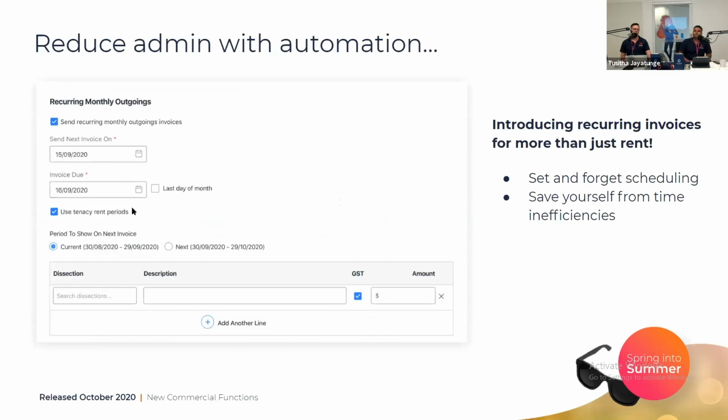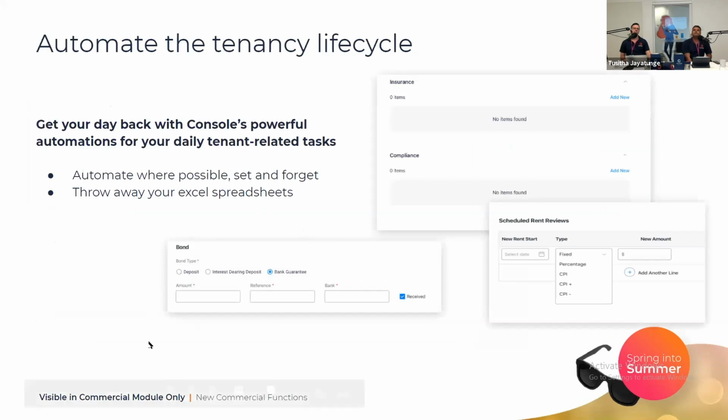This is actually something that we already have live. If you've got commercial properties, you're probably already using this capability, but it's the ability to generate your outgoings on your invoice. That's right. You just basically set up your recurring invoices once, and the system will automatically send out these invoices for you on the nominated schedules, like you can see there. You can specify when the invoices need to be sent and also when they're due. Yeah, so if you have fixed outgoings, it just goes out with the rental invoice as well. And you can see that you can actually align those things with the tenancy rent periods. So that capability is available in cloud today.